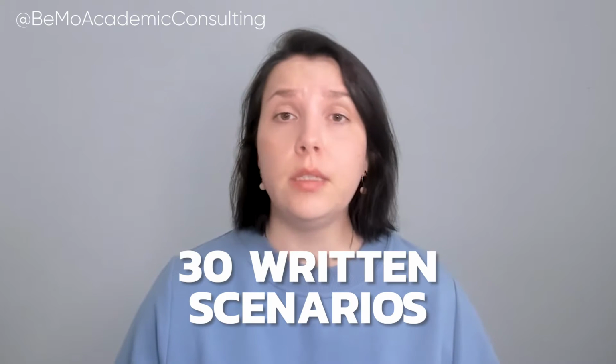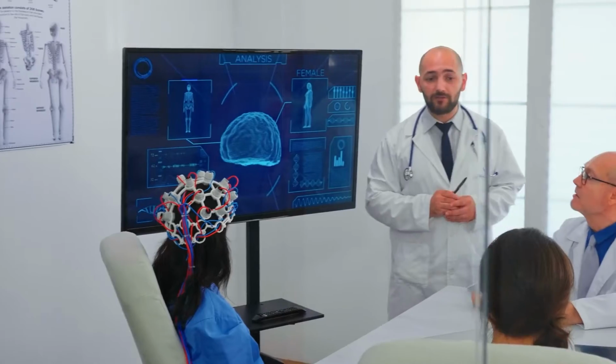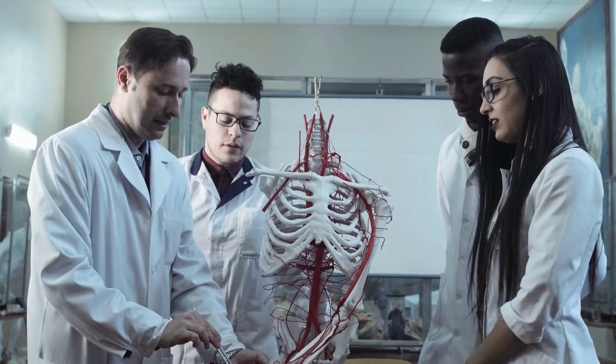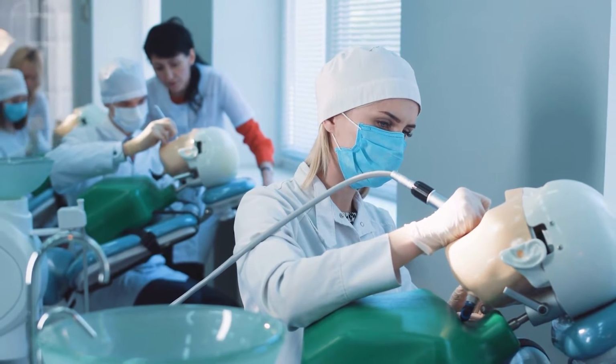The next important thing to know about how the AAMC PREview is scored is the structure of the test. This test is slightly different from more famous situational judgment tests like CASPER or MMI. In the AAMC PREview exam, you have 30 written scenarios that are based on real-world situations that you may experience in medical school as a medical student. They're set in different environments, like educational, healthcare, or other real-life settings that you would experience as a medical school student.